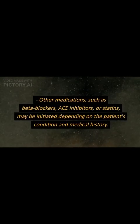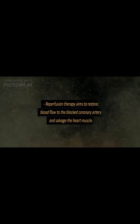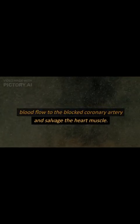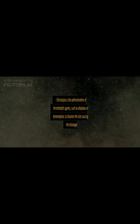Other medications, such as beta blockers, ACE inhibitors, or statins, may be initiated depending on the patient's condition and medical history. Reperfusion therapy. Reperfusion therapy aims to restore blood flow to the blocked coronary artery and salvage the heart muscle. It can be achieved through either fibrinolysis or percutaneous coronary intervention, PCI.